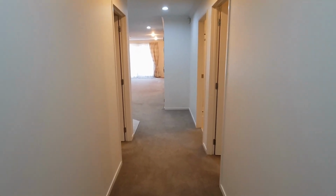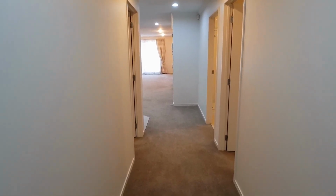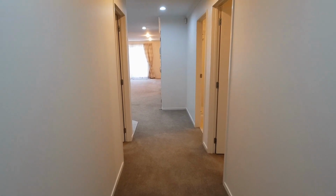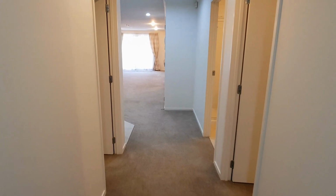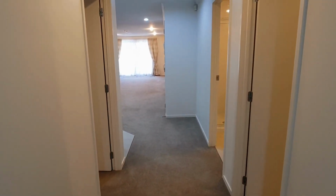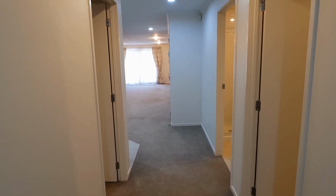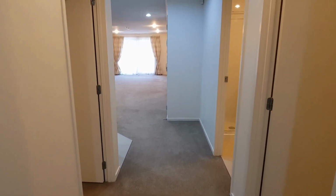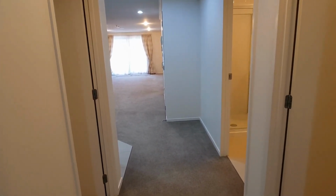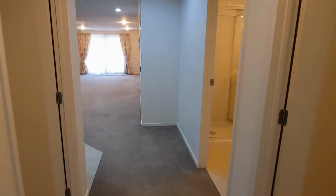This is an immaculate 3-bedroom apartment with 2 bathrooms, kitchen and dining with 2 car parks as a bonus, located in a super convenient location which is the heart of Newmarket. Shops, restaurants, cafes, train station, and bus stops are just downstairs. It's also in the school zone of Epsom Girls Grammar, Auckland Grammar, Auckland Normal Intermediate, Newmarket School and Remuera Intermediate. Close distance to Auckland CBD, University and Parnell.